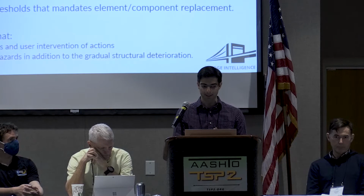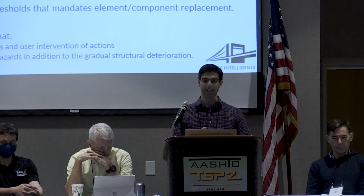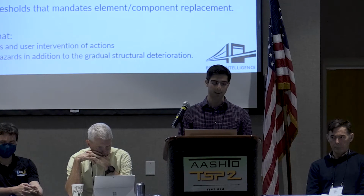And lastly, but not least, choosing objectives that get us closer to what we want from our framework. So we want to be life cycle cost efficient. That would be one major objective function. And the other thing is considering risk of hazards, especially floods, and especially for those bridges that are exposed to repeated occurrences of those floods, in addition to the gradual structural deterioration that we mostly talk about.